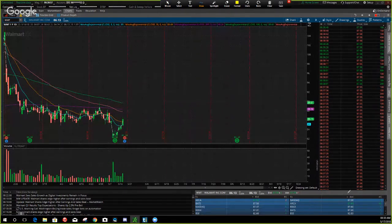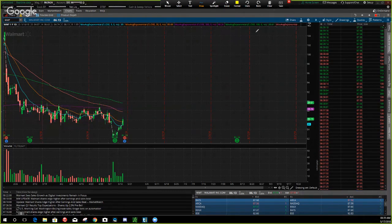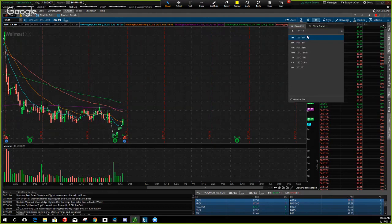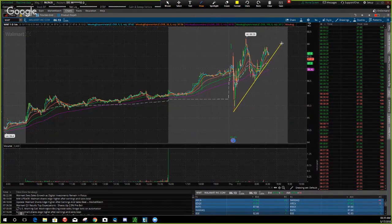Right now, the price is about $87.50. Where's $87.50? It's right in this area. This whole area is basically 87.50. You can see that Walmart has had a lot of support and resistance at 87, from 86 to 88. So this whole area is just a big consolidation area. It's possible today that Walmart may not really do much, and it might just continue to chop around a bit. What we do know is Walmart is currently uptrending pre-market, right?